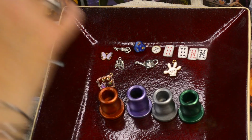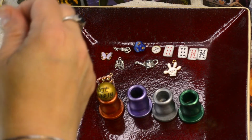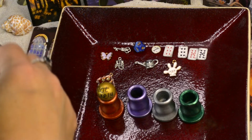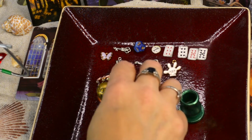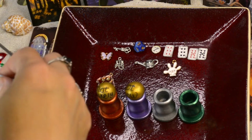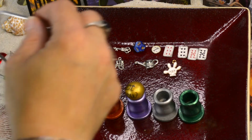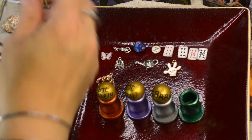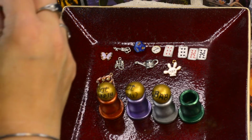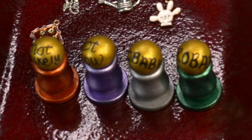So number 1, bronze, is a not likely. Number 2, purple, is a not now. Number 3, silver, is a probable. And number 4, green, oops, that one came out, but didn't see it, is a probable. Alright, so we have a not likely, a not now, a probable, and a probable. So there's your oracles for answers for today's reading.